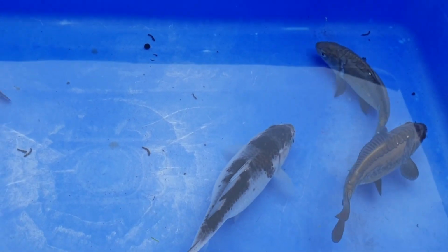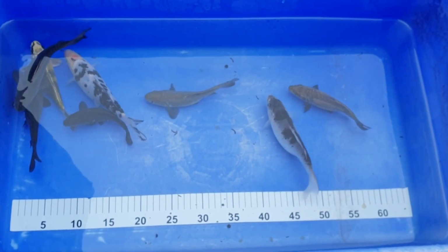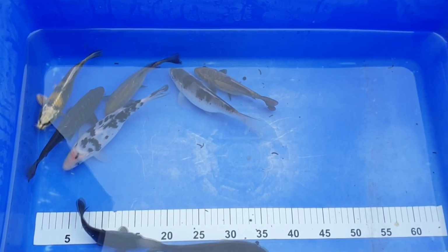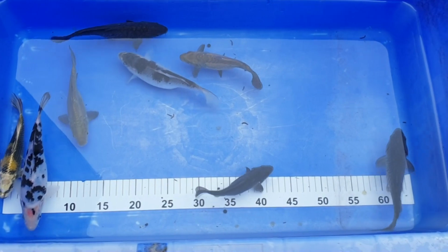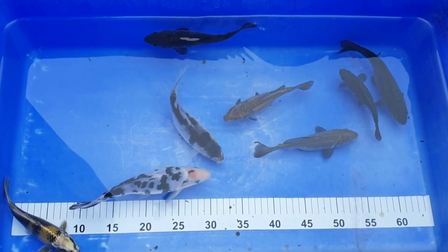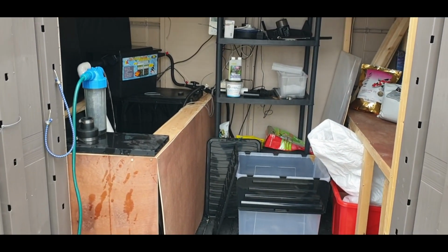I added these mirrors just to see how they would do, and they've done pretty well. They're eating well, acting normal. As you can see, they're all swimming around. They're all in pretty good health really. So we've learned a lot. I think it's like any animal, it doesn't matter what kind of animal, and fish are very sensitive really. There's a lot more to do with fish than there is with a cat or a dog, for example, in terms of parameters, water changes, and things like that.